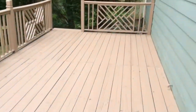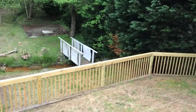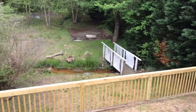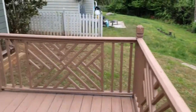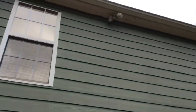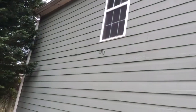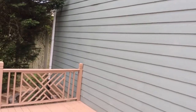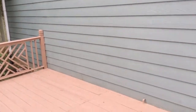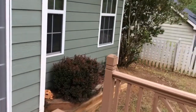Back is a beautiful deck, new railing, crosswalk across that little creek down there. That's all part of this property. Tenant is very glad because their children like to play basketball, and that's actually a basketball pad over there. Again, no challenges whatsoever.